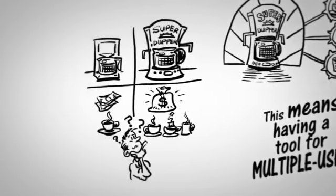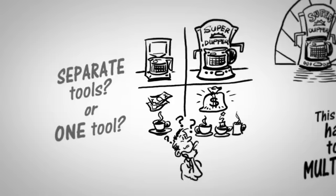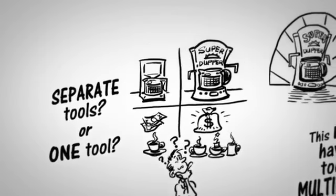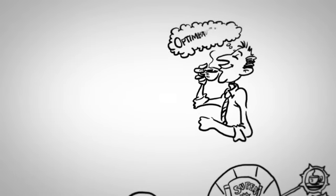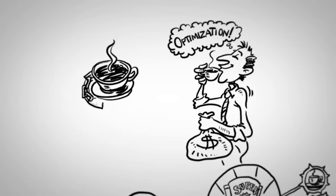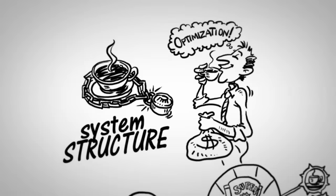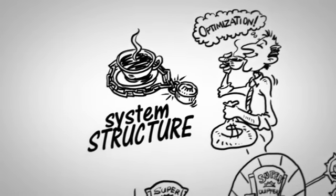So what will it be? Separate tools for each duty or one tool to perform them all? Designing a system with one process is simple, but designing a system with multiple processes is an engineering challenge. Once an optimum design is found, you maintain that design for all future use. This means you are building a system structure, which is a stable parameter of the system.